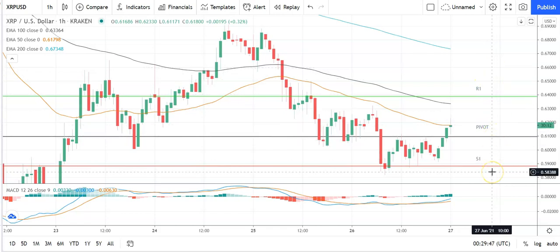Fall through the pivot will bring the first major support level at 0.5880 into play. Barring an extended sell-off on the day, Ripple's XRP should stay clear of sub 0.55 levels. Second major support level at 0.5599 should limit the downside.